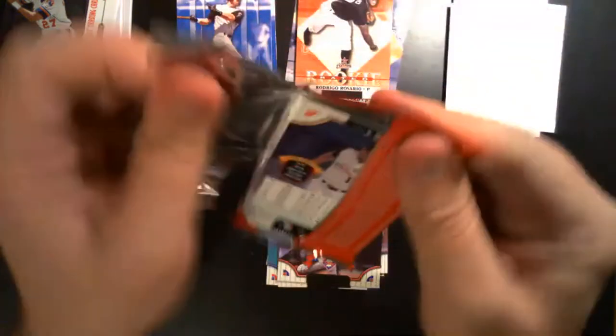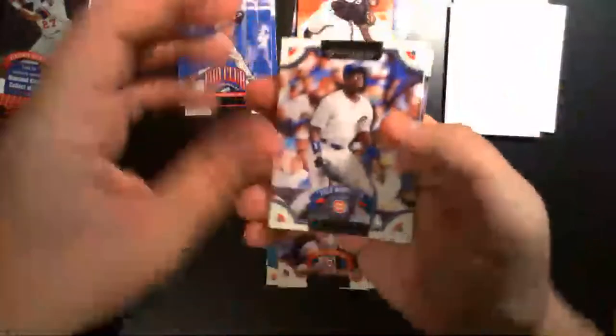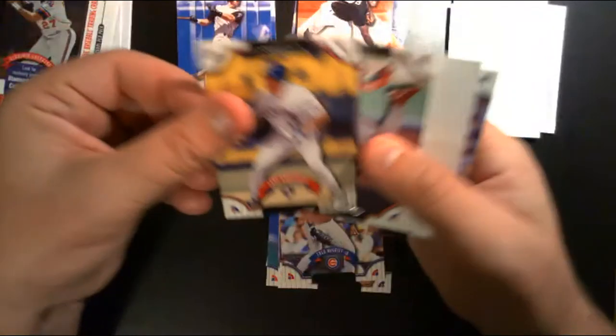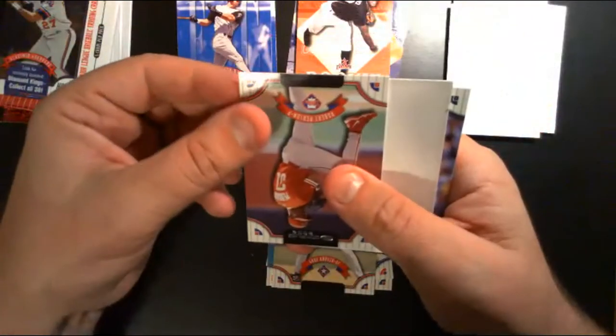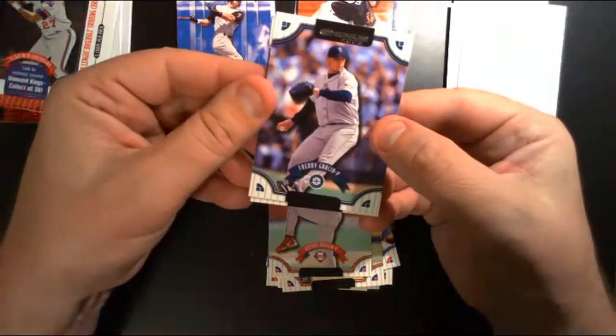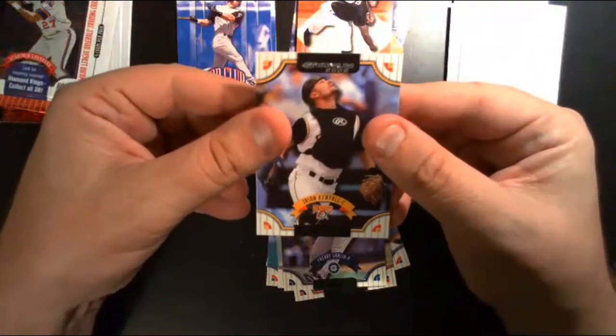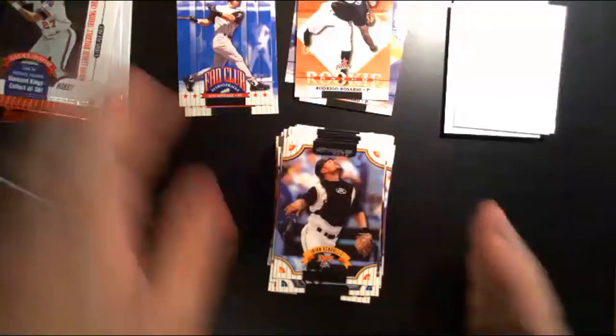This one feels thicker, but it could be a dummy card. Fred McGriff, Cubs, Gabe Kapler, Rangers, Robert Person, Phillies, and yep, it's another dummy. Freddy Garcia, Mariners, and Jason Kendall for the Pirates.